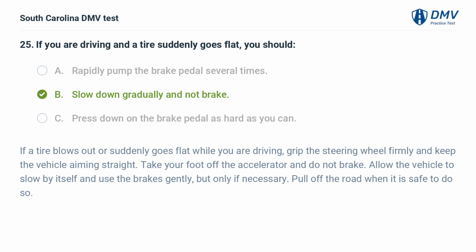If a tire blows out or suddenly goes flat while you are driving, grip the steering wheel firmly and keep the vehicle aiming straight. Take your foot off the accelerator and do not brake. Allow the vehicle to slow by itself and use the brakes gently, but only if necessary. Pull off the road when it is safe to do so.